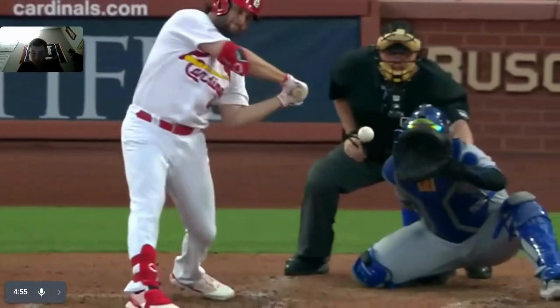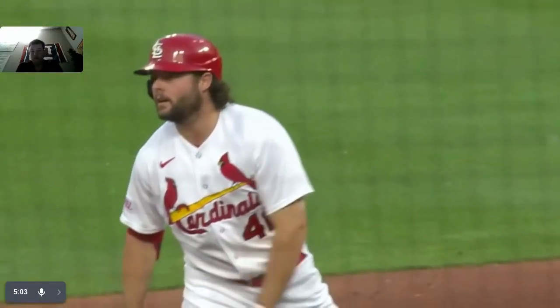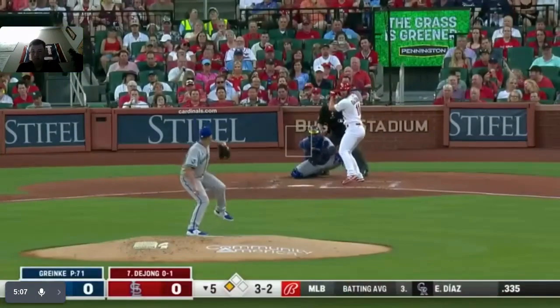Greinke's going to pitch you away a lot. Right there, he lets one go, away. It's an 88-mile-an-hour four-seamer. And look at that, it just lets it travel. Has some juice on it. Gets it over the head of Prado out there and left.